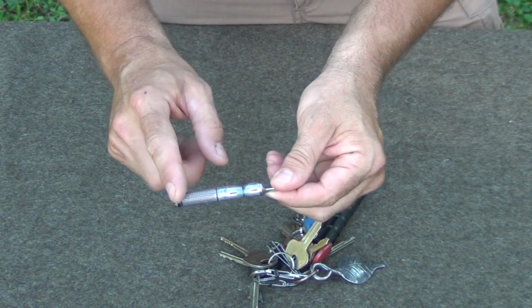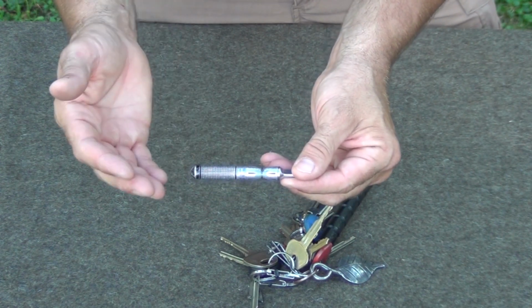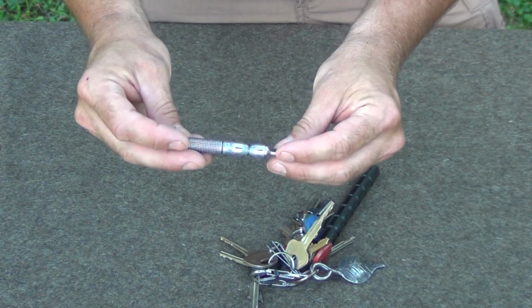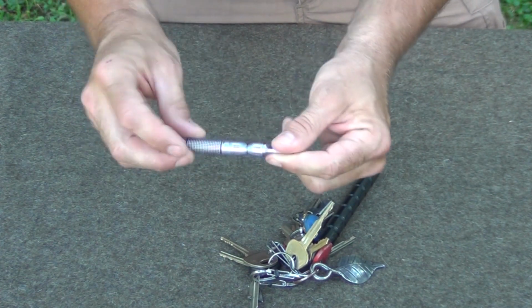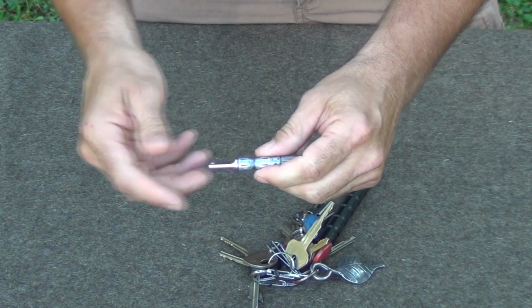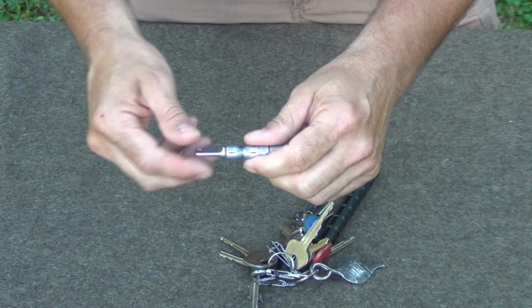It has O-ring seals. Now, the reason you want that is because sweat, because it has salts in it, is very tough on a ferro rod. It can pit it and cause it to deteriorate. And so the O-ring seals, that's one reason I carry this. There are other pocket type models, but I think this is very effective.